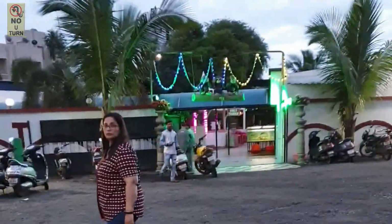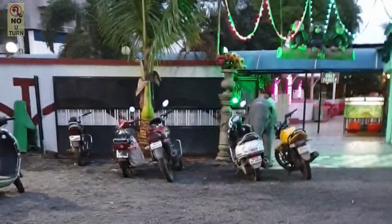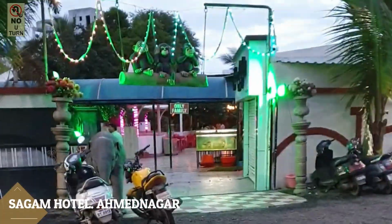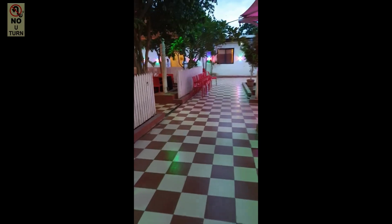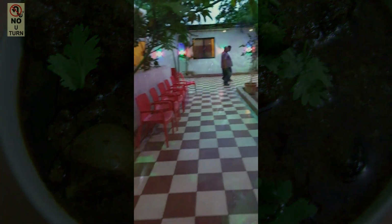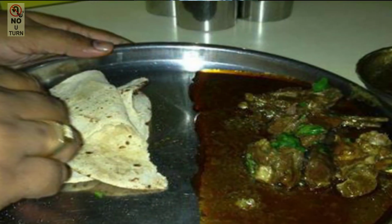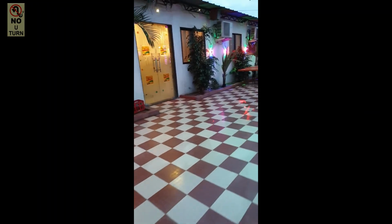We have arrived at the best black masala mutton place in Ahmednagar, which is called Sagam. This place has been around here for decades, and every time we come here, we make it a point to visit this place. So Kala Masala in Marathi, or Kala Masala in Hindi, or simply black masala, and goat mutton cooked in that masala happens to be a delicacy in these parts. And this is the restaurant which is most famous for serving that dish.